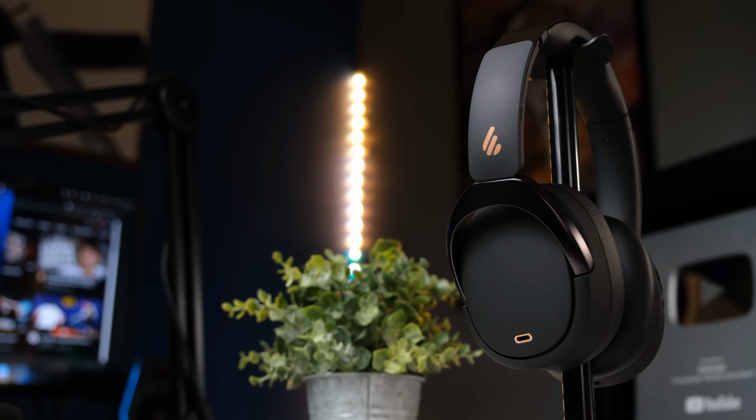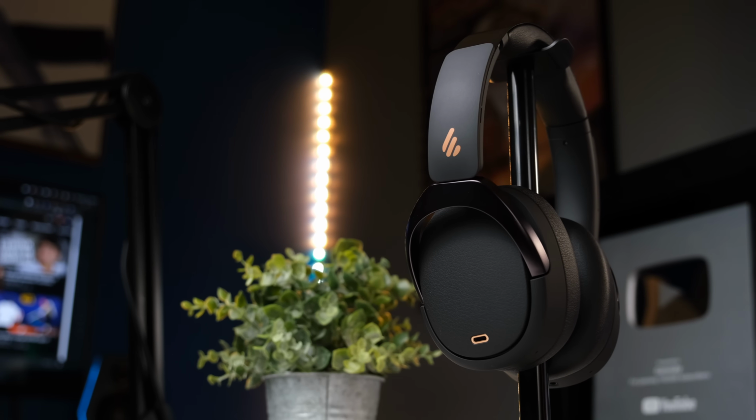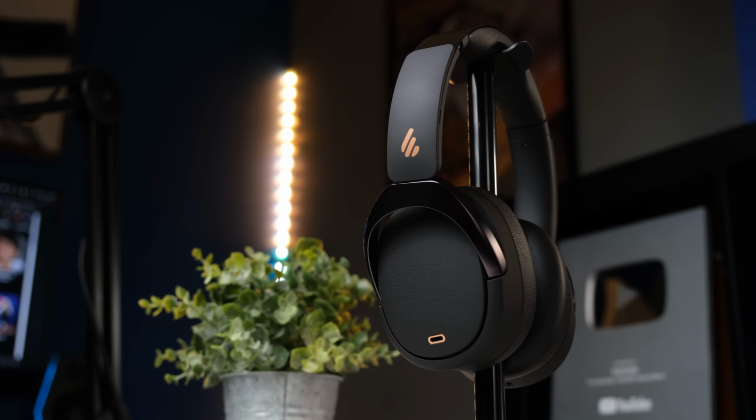And the noise canceling is actually very good in this pair. Now, I'm going to say it's not on the level of Sony or Bose, but it is also not half as good considering where it's priced at. It is much better than that.